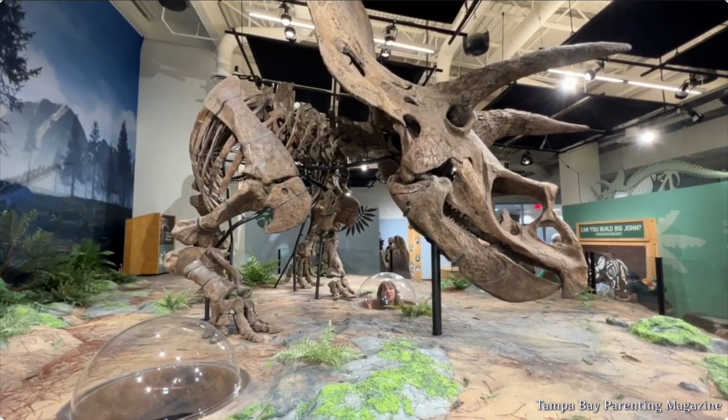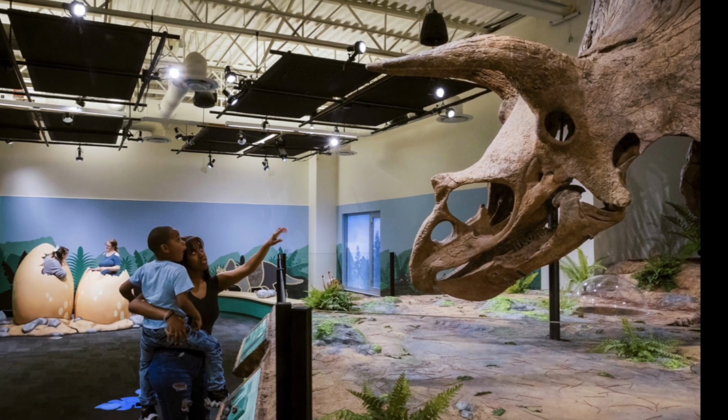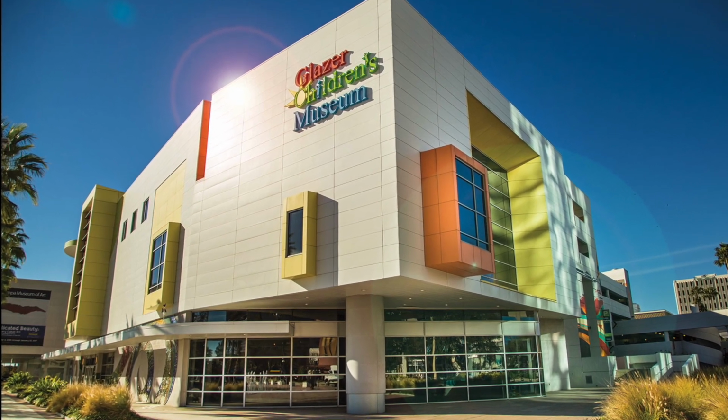In May of 2023, Big John was on public display in the museum. So the largest Triceratops in the world is not in some national museum in a domed hall, it's in a 3-story children's museum. And that just seems really sweet to me.